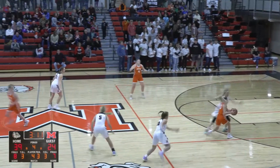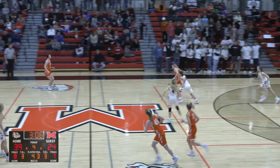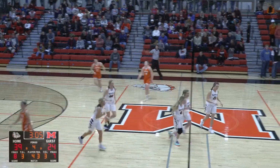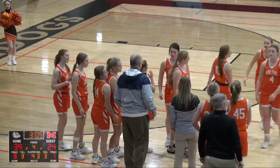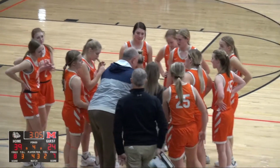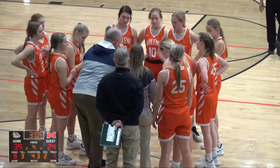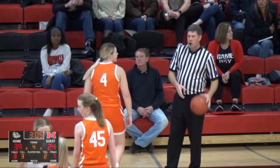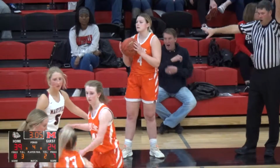trying to find Taylor Meyer. And then almost intercepted on the pass yet again defensively for Marysville. Showing great aggression in the passing lane, keeping the hands active. A timeout being called on the side of Abilene as Marysville's lead is now 39-24 with 3 minutes left to go here in the game. Both teams now in the bonus. 8 total fouls for Marysville, 7 total on the side of Abilene.